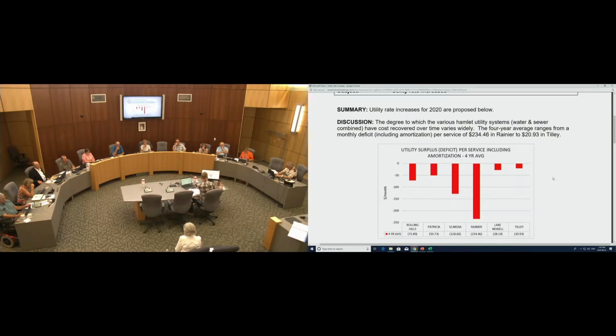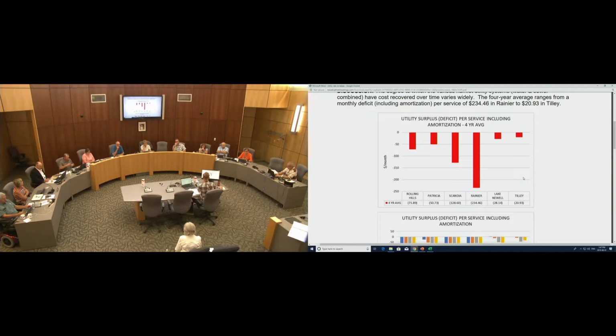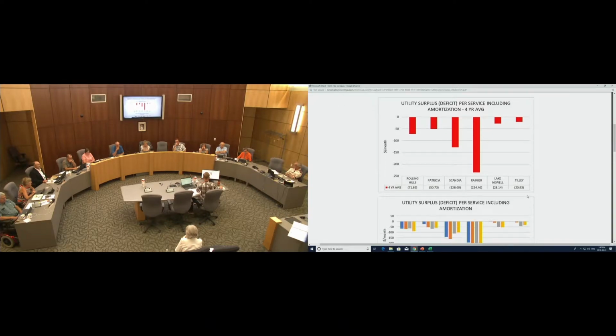I've updated the utility deficit per service, including amortization, because I think people should be on the hook for the use of the capital. The dollar per month across the different locations varies. You will likely never recover in a place like Rainier that only has 12 services and has to follow all the same environmental standards that everybody else has to, right? You're paying the same fixed cost for NRSC to go out there as you are for a Tilly, which gets a lot closer to cost recovering in a Lake Newell.